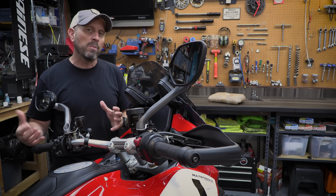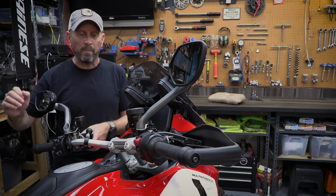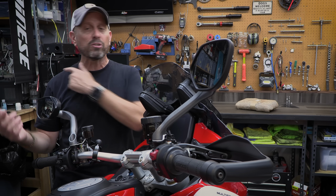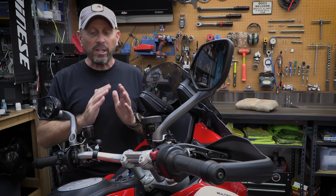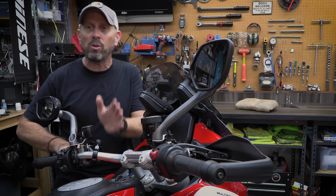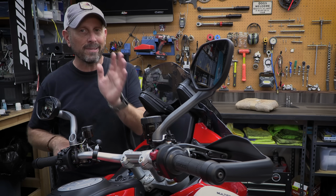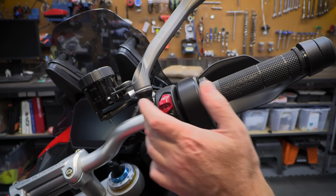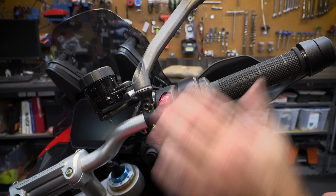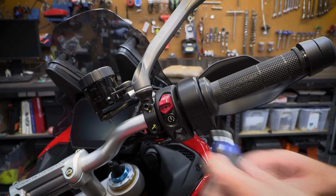How we interact with the motorcycle is super important. Biomechanically, we're all different. Every single one of us has a different shoulder to elbow to wrist ratio. And that's why the controls on your motorcycle are adjustable and need to be adjusted for you. Let's walk through it really quick. On your handlebar, you're gonna see the mounting bracket for your front brake master cylinder and your clutch perch.